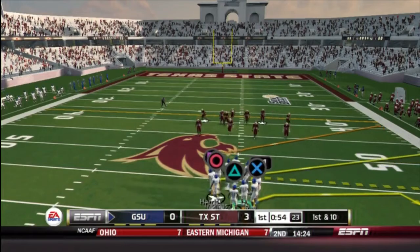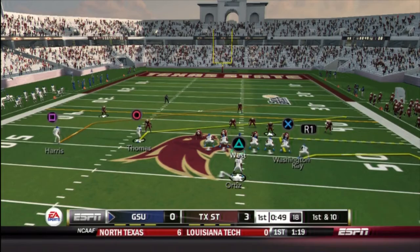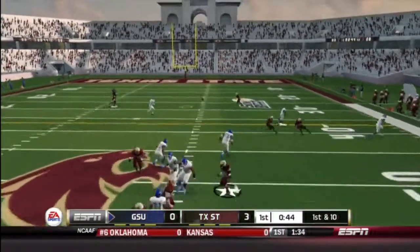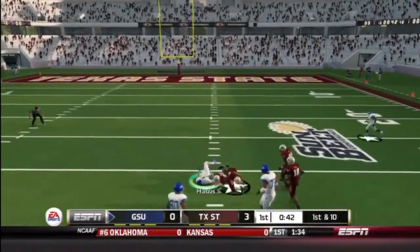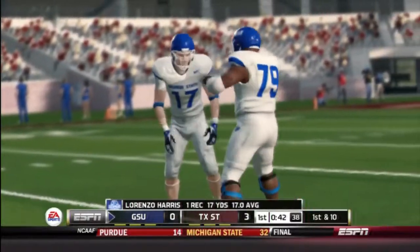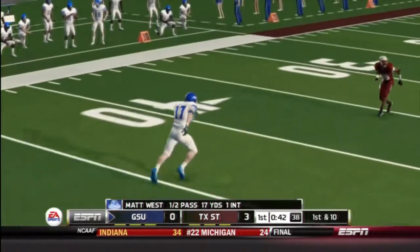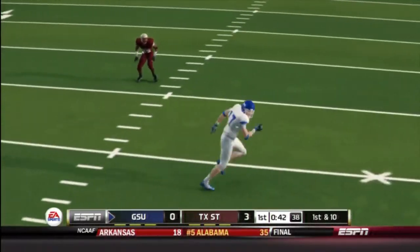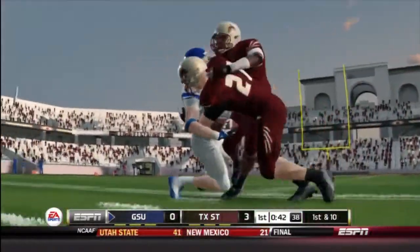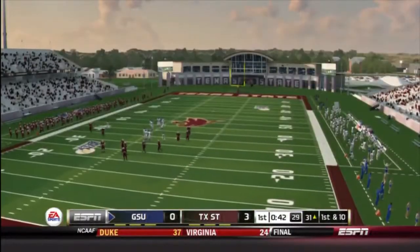From the 48-yard line. And here comes Georgia State on a 1st and 10. West has the ball. And here comes Harris, and that's a first down, a 17-yard reception by Lorenzo Harris. And they're looking to go on the air here tonight. Let's look at that pass again. A nice pass right there by Matt West, leading to a Lorenzo Harris 17-yard reception.